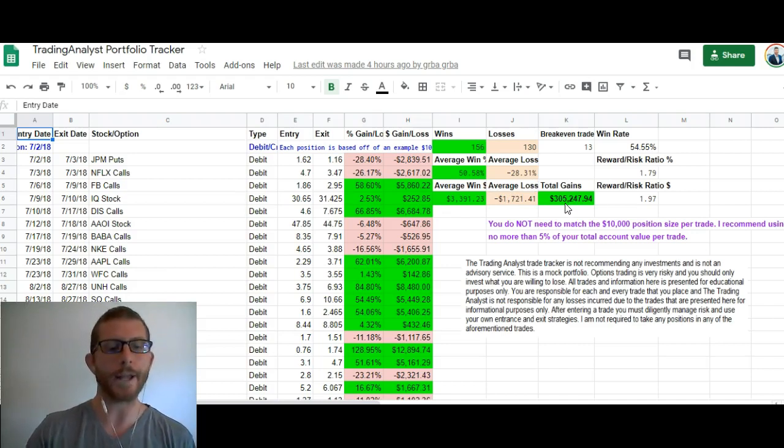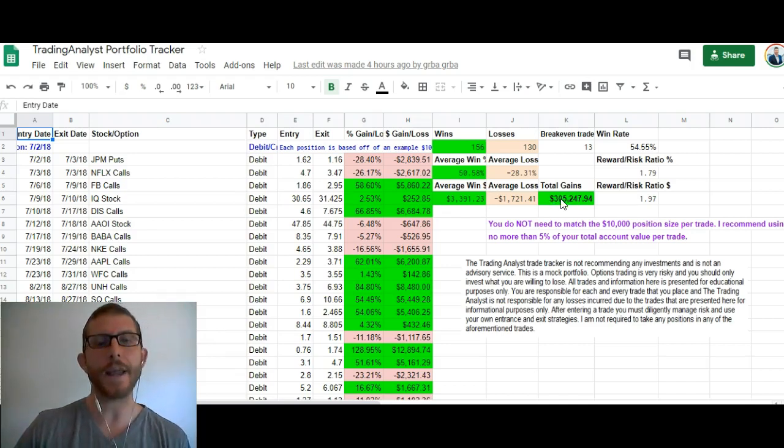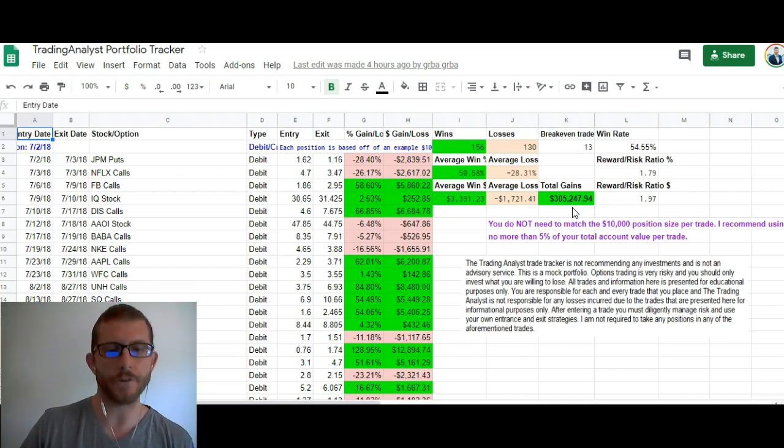And you can see in the last 12 months the portfolio tracker tracking all of our trades, the wins, the losses, the break-even trades, everything gets uploaded here on the portfolio tracker. And in the last 12 months we've got $305,000 in total profits. Okay, that's not an account value. That is a total profit right here. So $300,000 in profits in over 12 months following all of our alerts here.